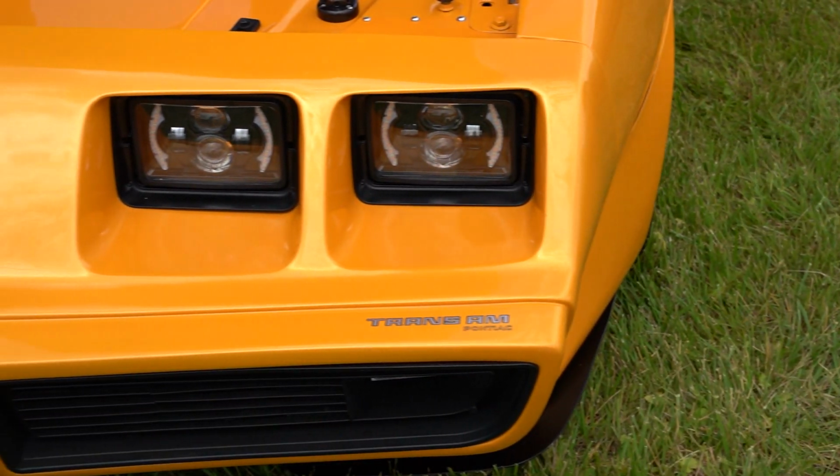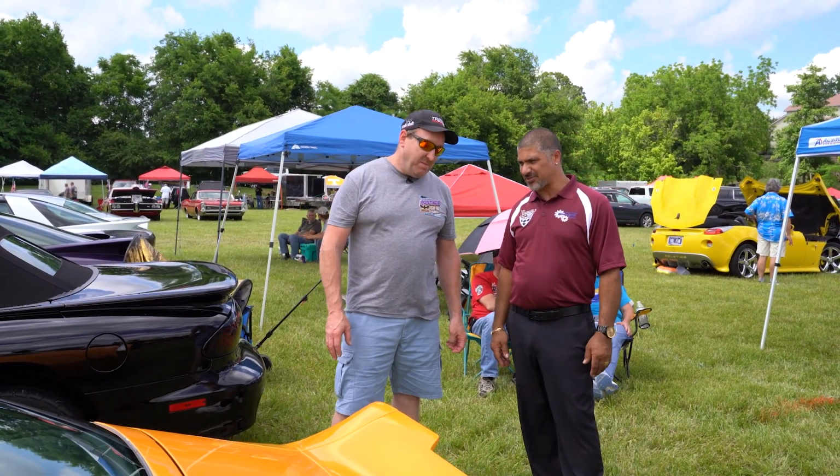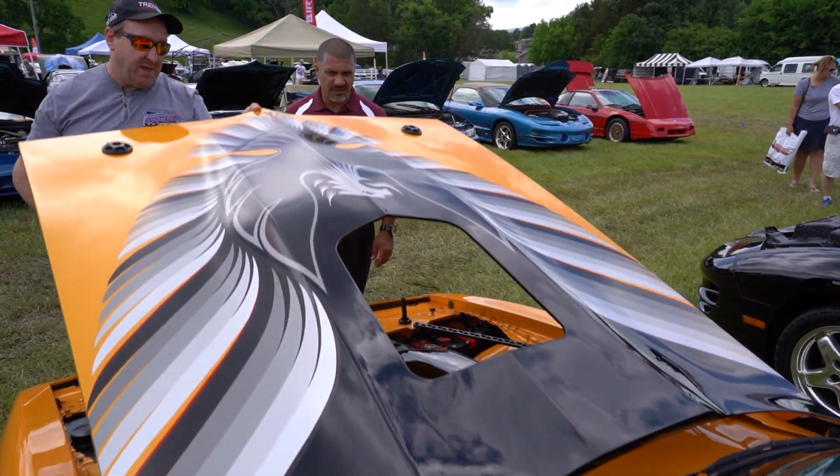Father and son build to the highest level. That rear diffuser, you can tell it's handmade. It's absolutely gorgeous. Yeah, my son decided to do that 2 weeks before SEMA. He's like, we need to do something. He whipped that together and he's like, how you like it? I'm like, I love it.